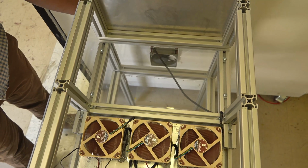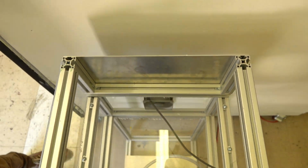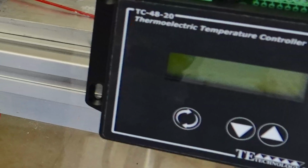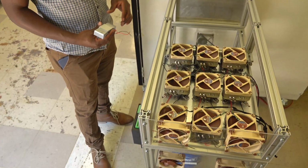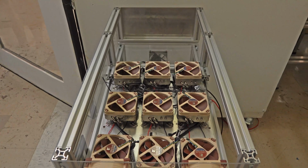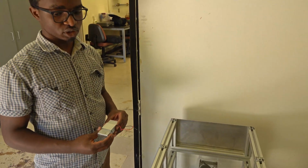And as it is cooled, it is again pushed into the chamber through this tunnel, and the air in the chamber is cooled to the desired temperature. This controller right here is able to control the temperature of the air that is pushed into the chamber. And there are 9 thermoelectric modules right here that are being used, and they are also cooled so that it can allow for efficiency of those thermoelectric modules.